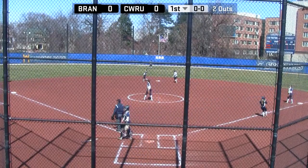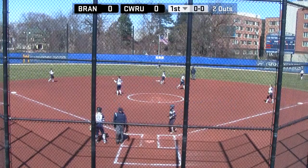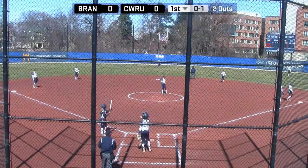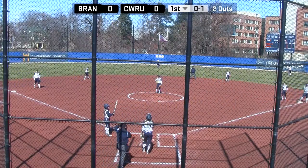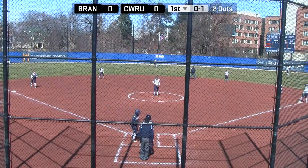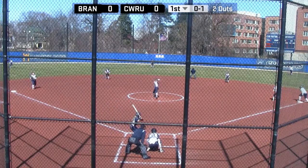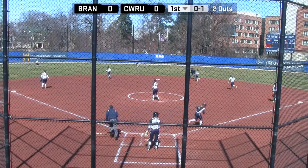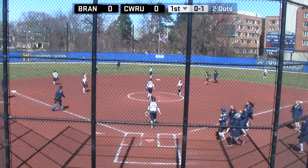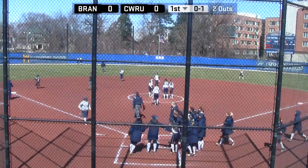That one fouled down the third baseline. So it's an 0-1 count on Doyle. Doyle, 27 hits, 10 doubles, a triple, 2 home runs. So 13 of her 27 hits have gone for extra bases this season. The 0-1. That one in the air, deep towards left field, back of the wall, and it's gone! A 2-run home run for Nicole Doyle, and that gives Case Western Reserve the early 2-0 lead.